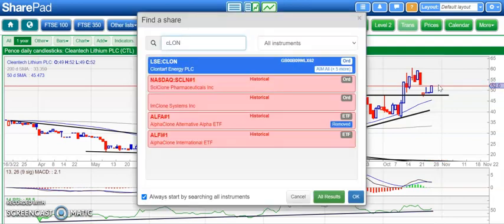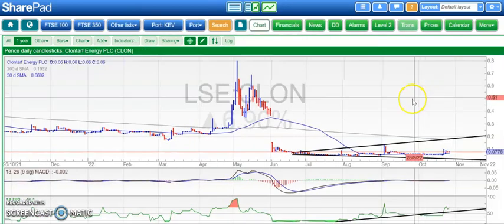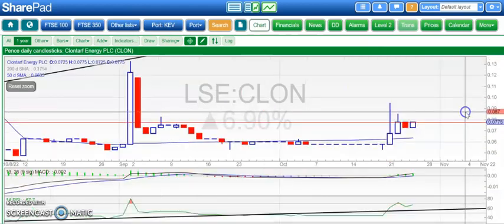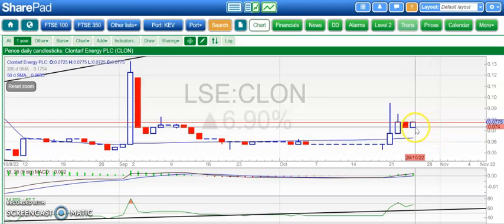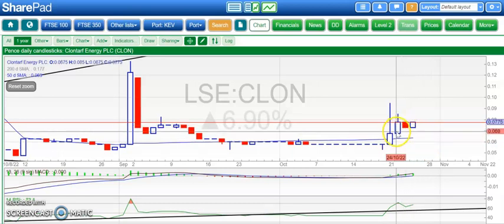On to Clontarf, which is one of those flying by the seat of your pants type situations. Here you can see we've got the 50-day moving average rising, with inside days for today and yesterday so far. And basically the start of the week has been a collection of inside days. Need to break out now.